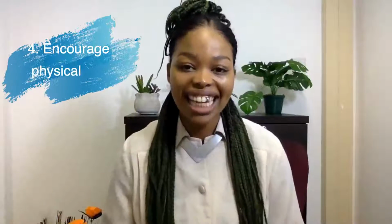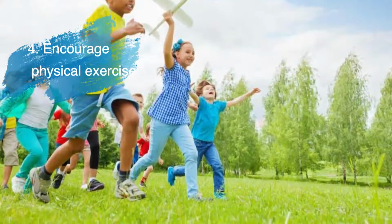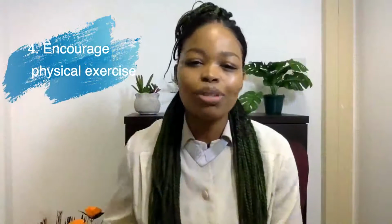Number 4, encourage physical exercise during the day. Adding some physical exercise during the day may help the child to have a deeper sleep and may make it a bit easier for them to fall asleep. And just be careful that they don't exercise too close to bedtime though, otherwise it will make it more difficult for them to fall asleep.